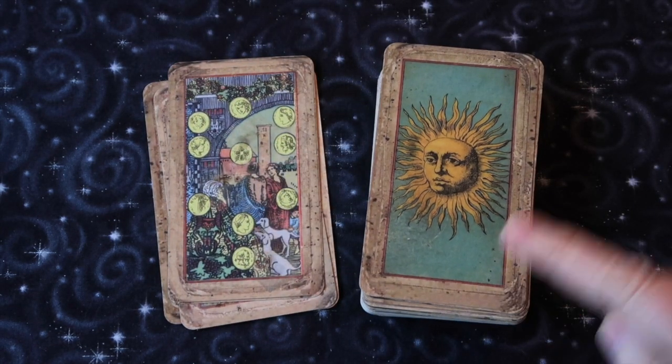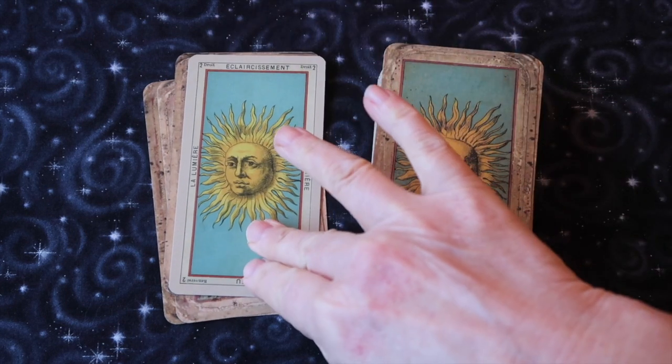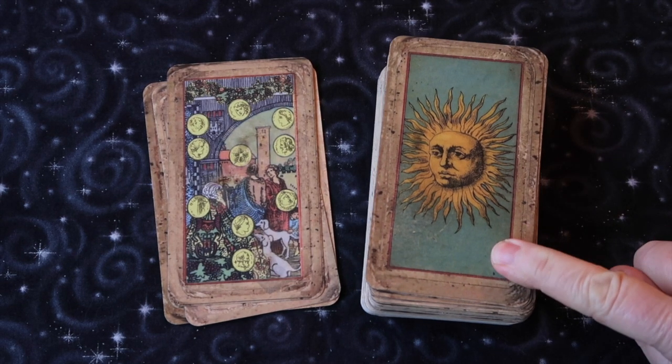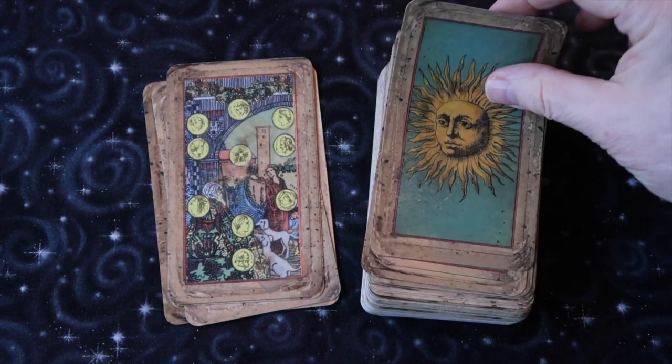So here's an example. Here's the Sun card from the Atea, and then here is the Sun card in that Lo Scarabeo deck. So you can see the color has slightly changed, and the face of the sun is a little wider. And then on the top keyword, we have clarity, and then fire down below. And the card is called La Lumière. And it is card number 2, which is really interesting. So I'm just wondering, when you get the numbers on these cards, what number this is. I'm assuming she does it in an RWS way.